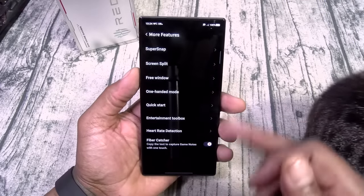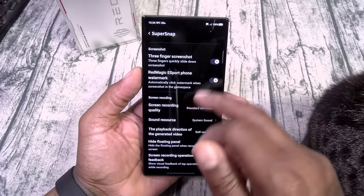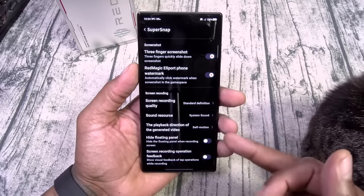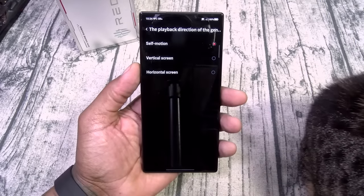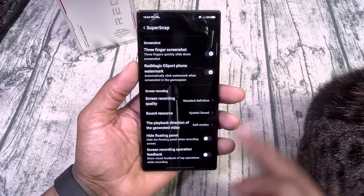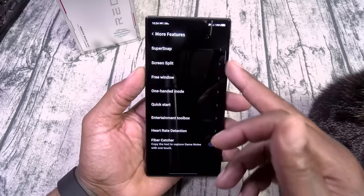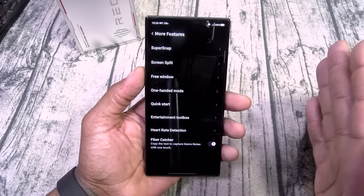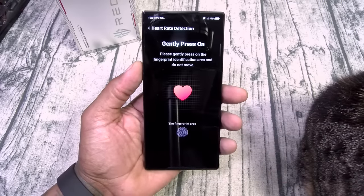Let's go to more features. You got Super Snap. Okay, three-finger screenshots. Your redmagic watermark. Screen recording. Okay, you can change the direction of the videos. Okay, I like that too. You can hide your floating panel. Screen recording operation feedback. Okay, let's see, screen split, multitasking, free windows, one-hand mode, entertainment toolbox, heart rate detection.